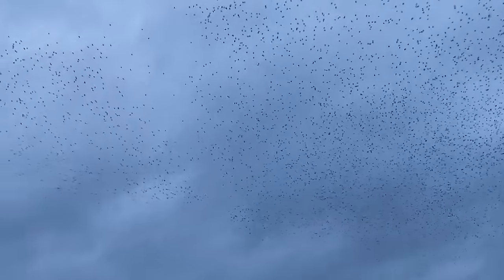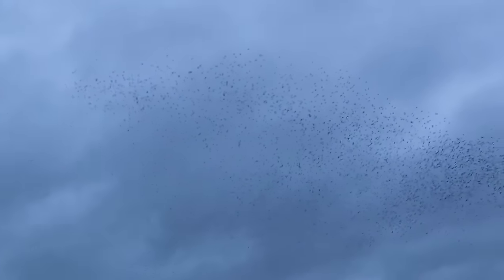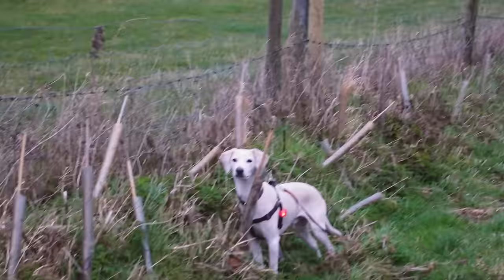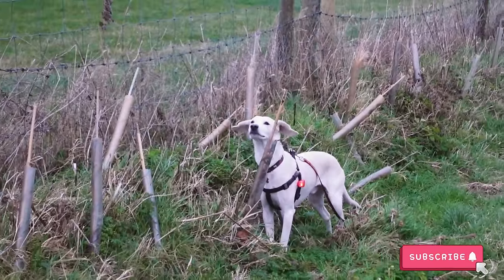So many! One of the many benefits of being in the middle of nowhere in a nice quiet spot. Never see stuff like that in the really built-up areas. Not that close, anyway. So cool. Bye, birdies. They're off they go. They're going that way. Whoa, see ya. See ya. What's he doing?